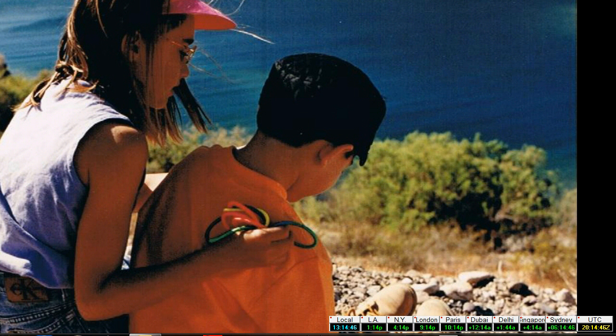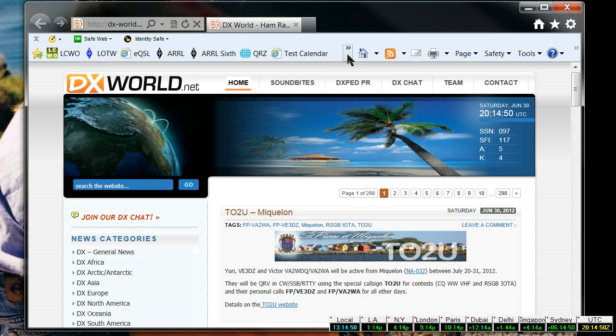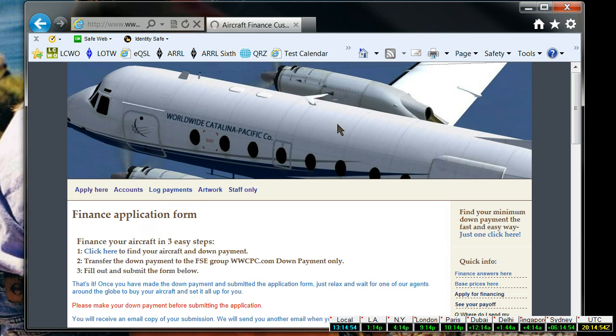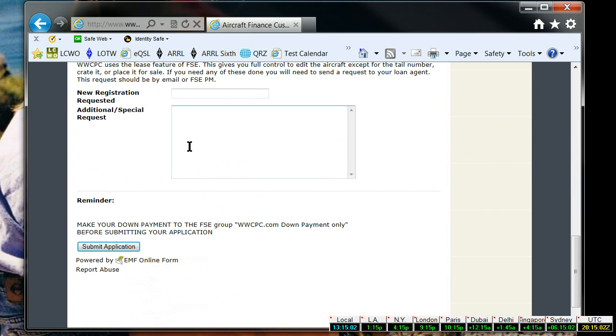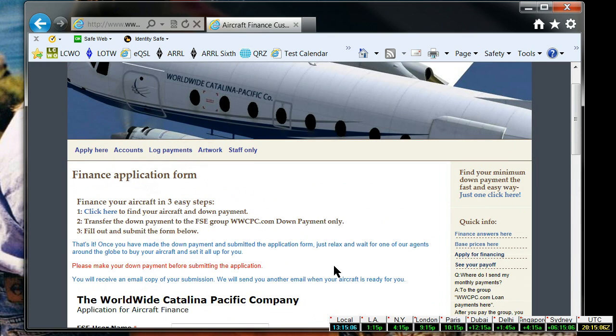Show you how to finance an aircraft using our services. We'll go ahead and go to our website, WWCPC.com. Opens up to our home page, which is actually our Apply Here finance application form. It's a simple email form. You'll put in some basic information, submit this, which emails it to us, and we'll look it over. And if everything looks good, we'll buy the aircraft for you and get you set up in it.